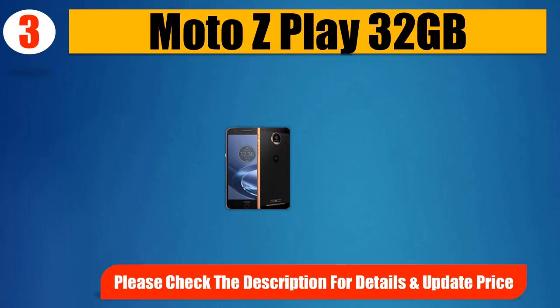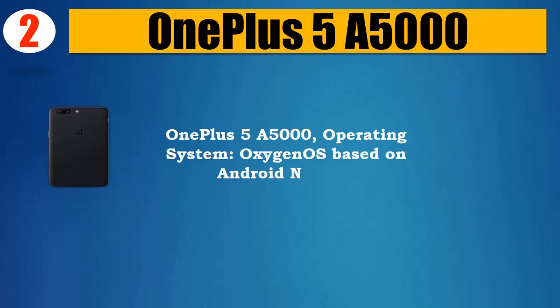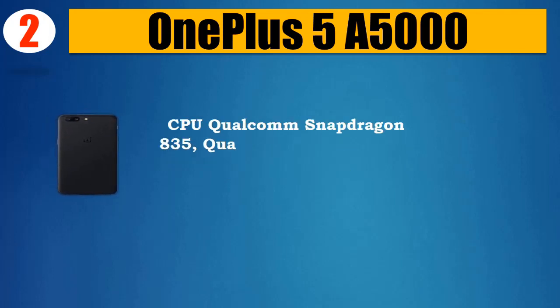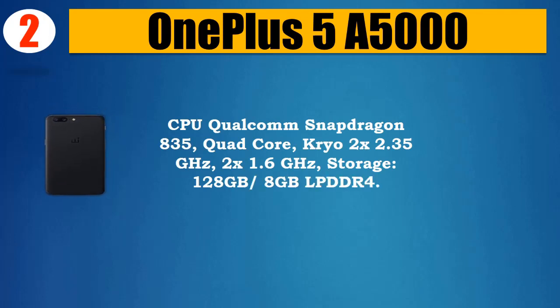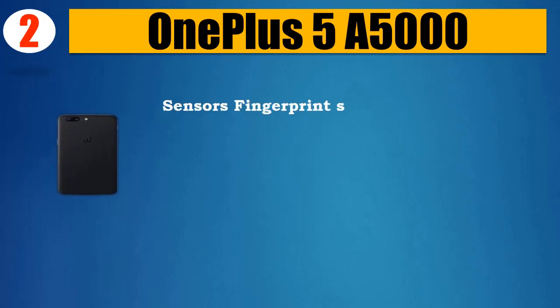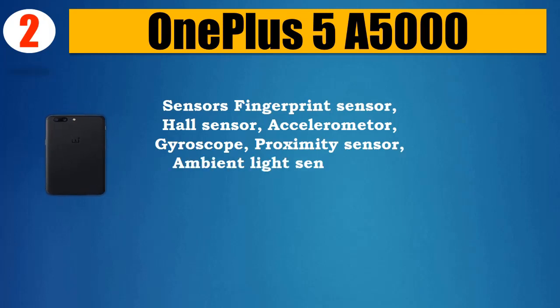Number 2. OnePlus 5 A5000. Operating system, Oxygen OS based on Android Nougat. CPU, Qualcomm Snapdragon 835, quad-core Kryo, 2x 2.35 GHz, 2x 1.6 GHz. Storage, 128GB/8GB LPDDR4. Sensors, fingerprint sensor, Hall sensor, accelerometer, gyroscope, proximity sensor, ambient light sensor and electronic compass.